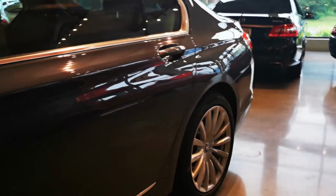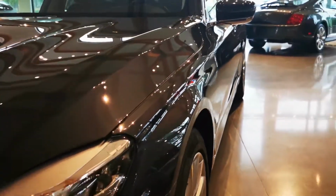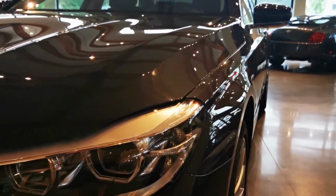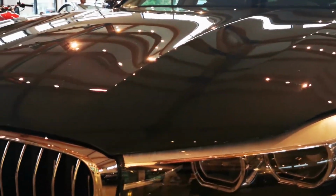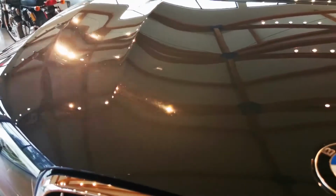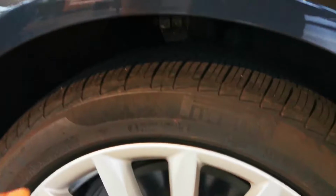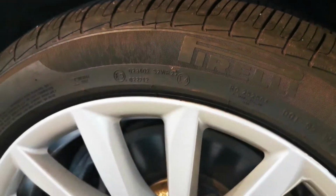But we'll step out and just check out the exterior real quick. Absolute beautiful paint job. This Arctic gray. I haven't seen it much on many BMWs, but this one is perfectly flawless. The shine and shimmer is all there. No major blemishes in the painted surface itself. The rims are in wonderful condition. A slight bit of road rash right here, but you can hardly see it.